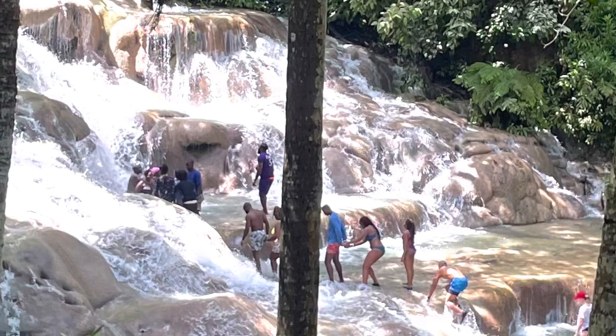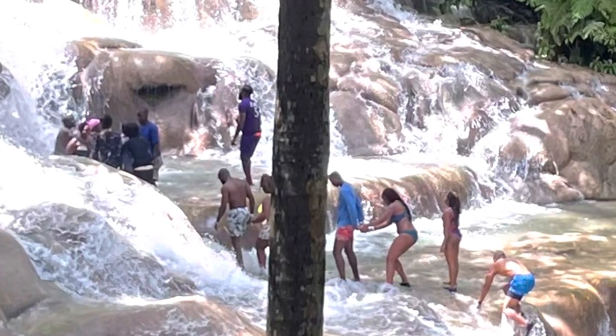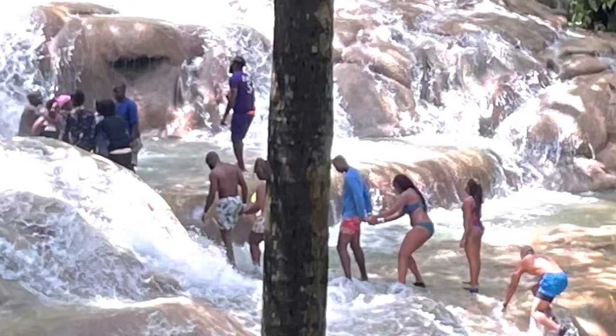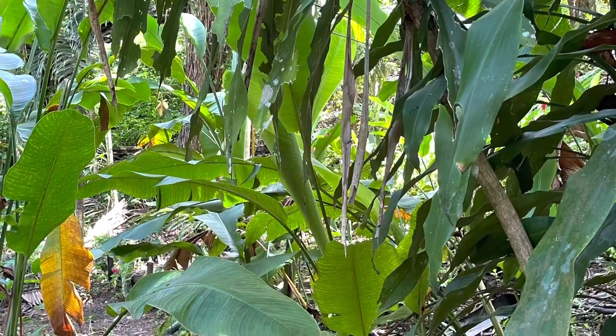Climbing the falls is a real exhilarating experience. It just feels so cool and nice to be in that water. And you can get help to get up the falls. They have guides that can help you climb, so no worries about that.